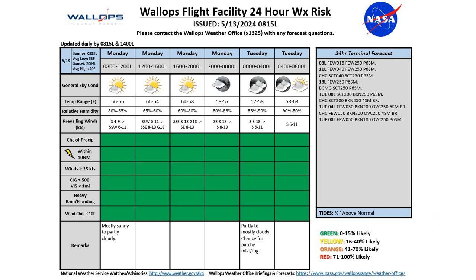That will keep temperatures fairly mild with a low just around 57 degrees for our low, and start to climb temperatures as we get to the start of the day on Tuesday. Winds lightening up a bit and turning more southerly as we start the day on Tuesday. Do have a slight chance we'll see some patchy mist or fog around the area for our Tuesday morning.